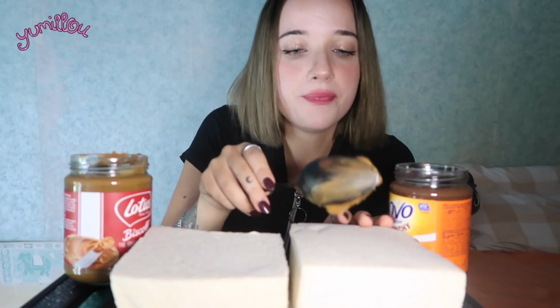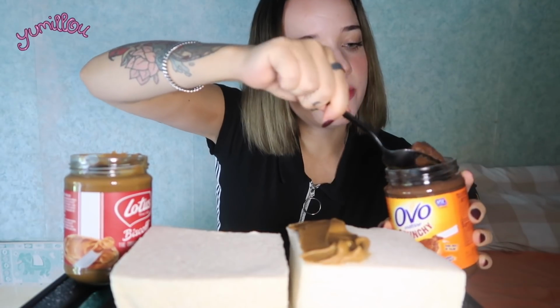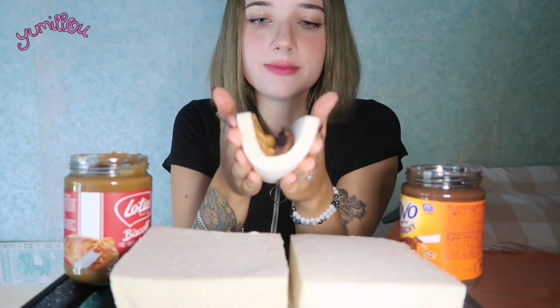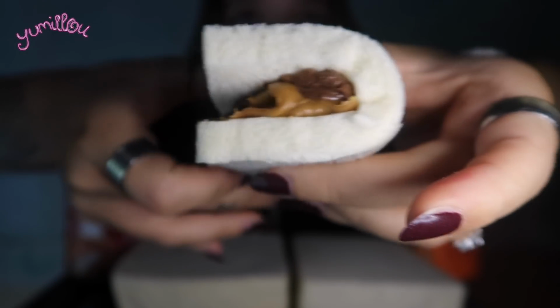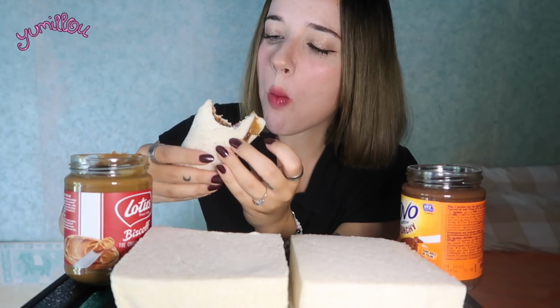Should I try to mix the two together? I think that's a good idea. Half speculoos and half Ovomaltine. Look. Oh. My baby. Mm.